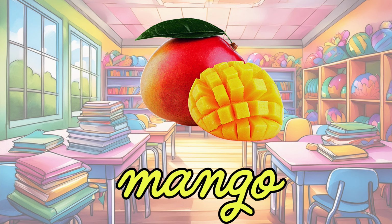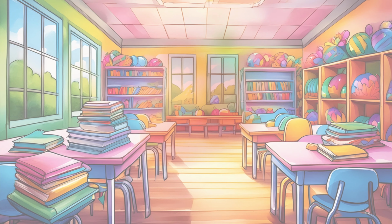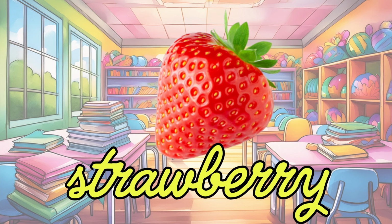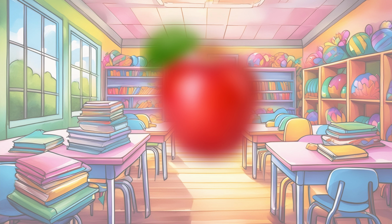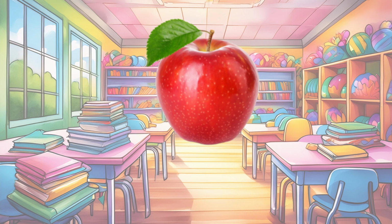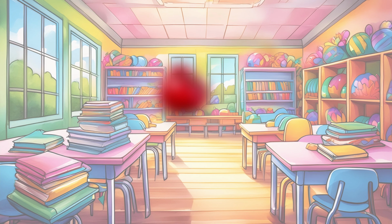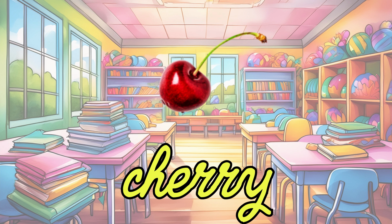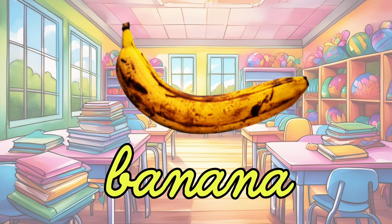Now, let's have a fun challenge. I'll show you a fruit and you try to name it before I do. Are you ready? Here we go. What fruit is this? This is a strawberry. Strawberry. What fruit is this? This is an apple. Apple. What fruit is this? This is a cherry. Cherry. What fruit is this? This is a banana. Banana.